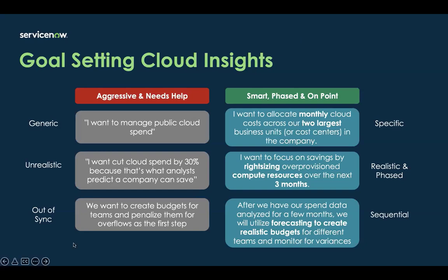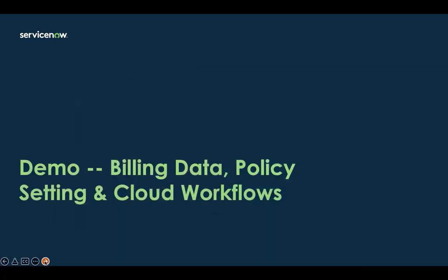Okay. Cool. So Rohan, you set the stage for how to set goals. What I'd like to do now is maybe jump into the product and let's demonstrate a little bit how to go from the goal setting aspect into getting some results. So maybe you can walk us through how Cloud Insights works from a very high level, and then from there, let's jump into the product.